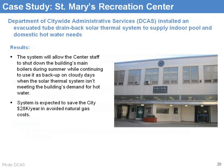Great, thanks for that. And we'll talk about another set of case studies that are coming to us from DCAS, the Department of Citywide Administrative Services, that run all the public buildings in New York City. And DCAS ran a pilot program to install solar thermal in some public buildings that had really high hot water loads, like recreation centers that have swimming pools, like the St. Mary's Recreation Center we're talking about now, and also firehouses. And they were doing this to assess, are they going to roll this out portfolio-wide?